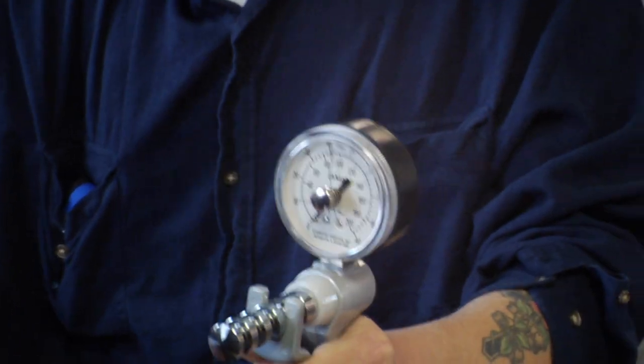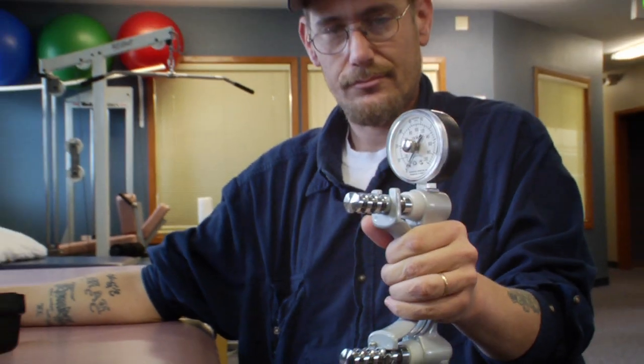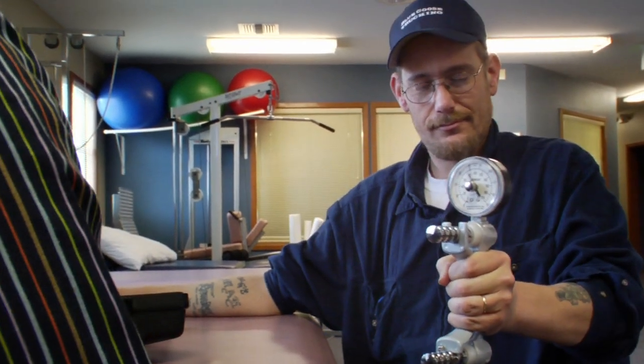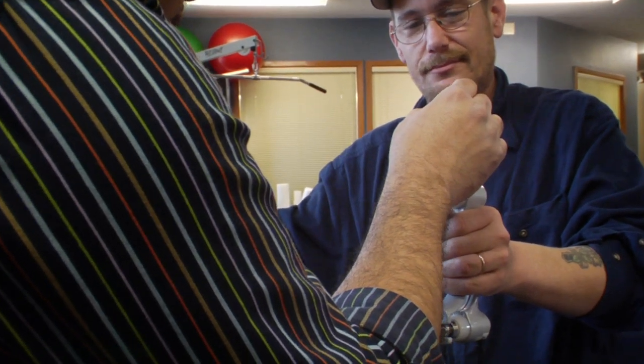And rest. So on your first visit, the strongest that you could squeeze was 24 pounds. Squeeze it! Squeeze it! Today you squeeze 95. So, an improvement of a significant amount.